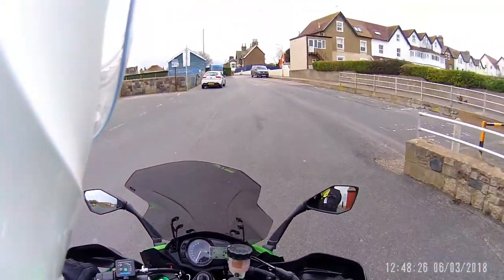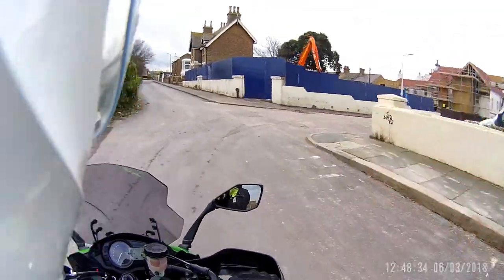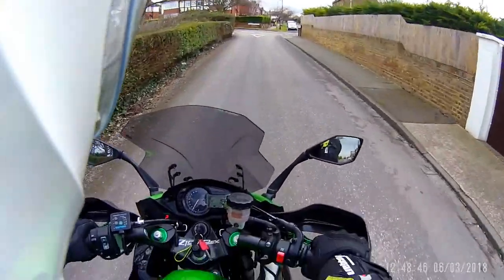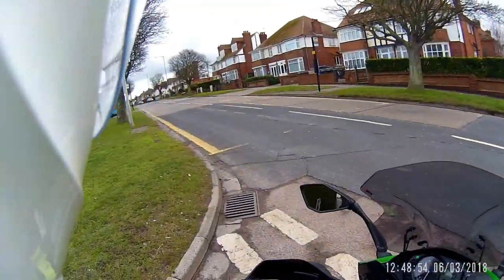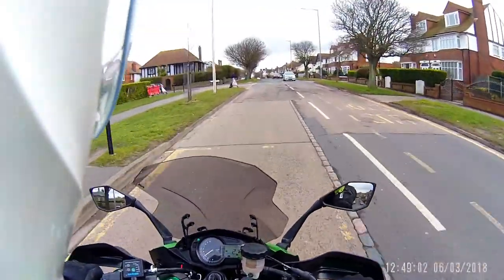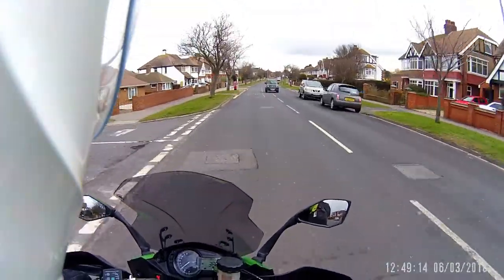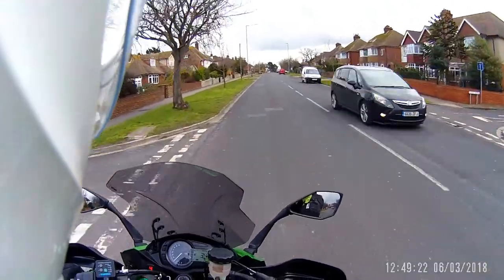Highlight a couple of things about riding the Z1000SX. It's got two power modes, full power and low power. And to be honest, I've only ever tried it in low power. It stays in full power all of the time. It's got three levels of traction control, and we just adjust that in the rain perhaps if we need it. At the moment it's in the least intrusive traction control mode. There she goes. Quite a nice dash.